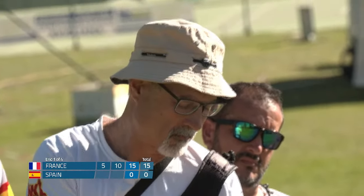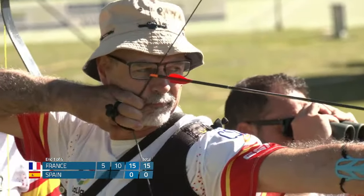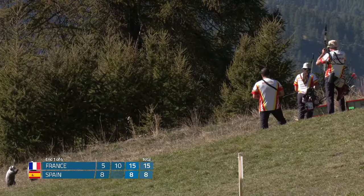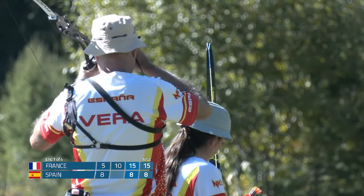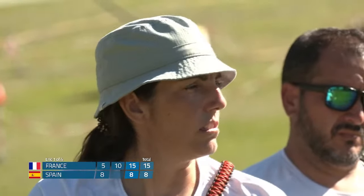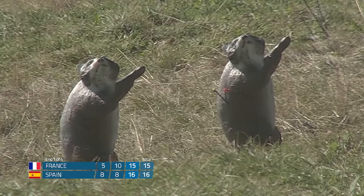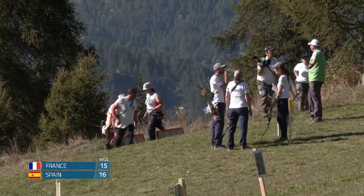So the Spanish team is now shooting. Cesar is now aiming. That seemed like a pretty solid shot, but I really can't see the arrow. Oh, 8 points on the first arrow of this final for Spain. And Ana Maria is now approaching the shot. I think that's another 8, could be. Yeah, it should be. Another 8. Two 8s, 16 points for Spain to 15 points for France.